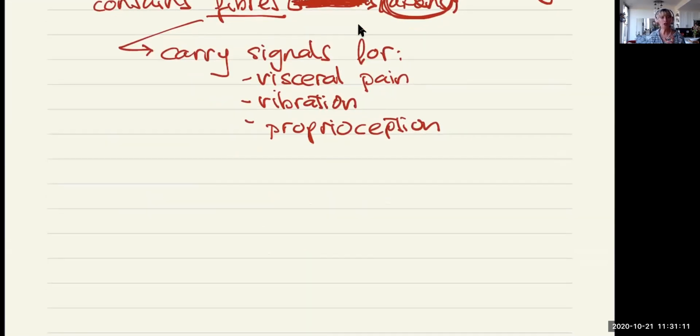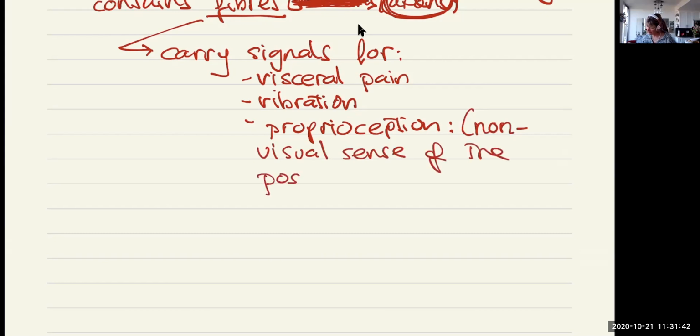You may not have heard of the term proprioception, but proprioception is the sense of where your muscles are in space. So it is the non-visual sense of the positions and movement of the body.